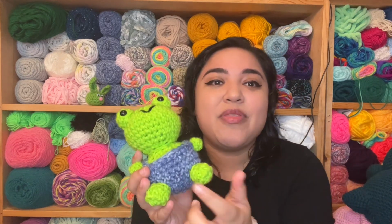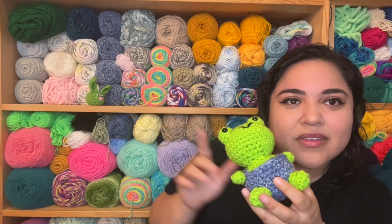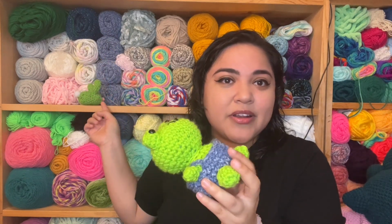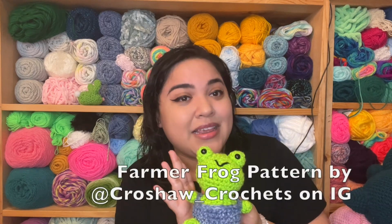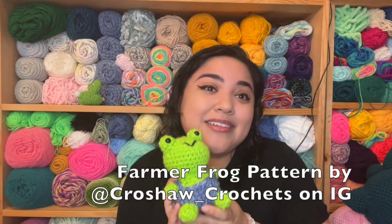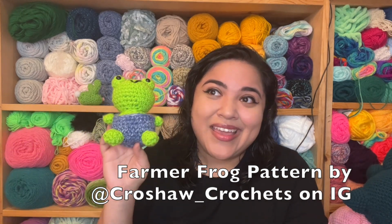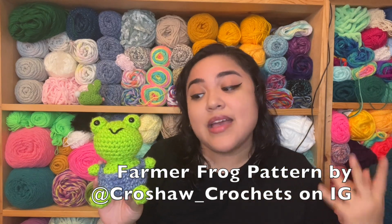I feel like I just have the perfect yarn for the overalls. It's a different type of yarn than this, but this is kind of like denim looking yarn, and I have a few skeins of that, and I just feel like it's perfect. So this is a free pattern on Instagram. I love it, but each frog does take me like an hour and 20 minutes. By the time, you know, I crochet stuff and sew everything, that's about how long it takes me.